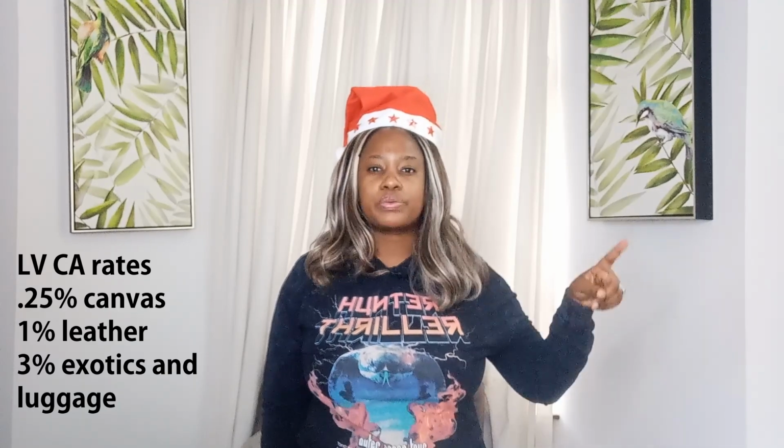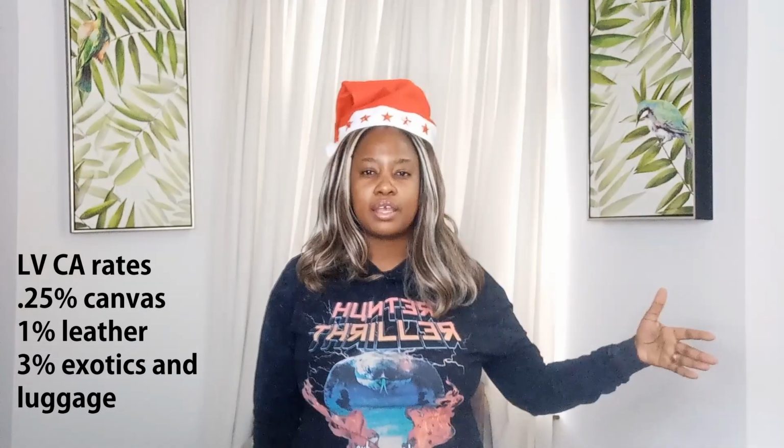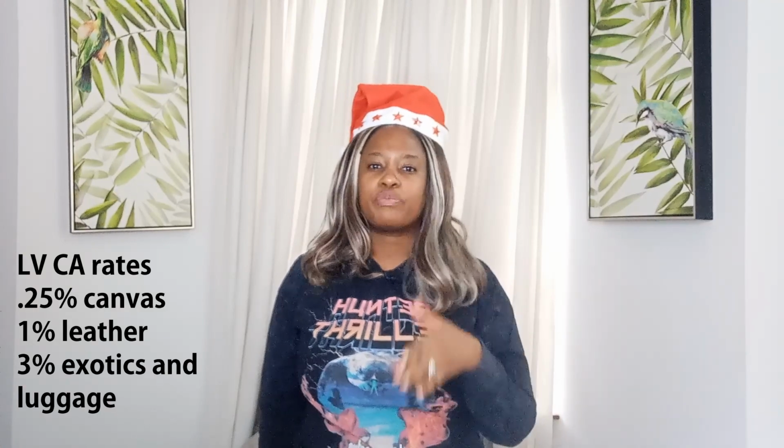So I was on Glassdoor and I found out this info. There's an SA who shared the commission tiers for Louis Vuitton in the US. Now, this is just for the US. We're going to use it as a benchmark, though, for all the currencies. So 3% for exotics and hard-sided luggages, okay? And what else did she write? And she wrote 1% for leather and 0.25% for canvas. So canvas is literally pennies.